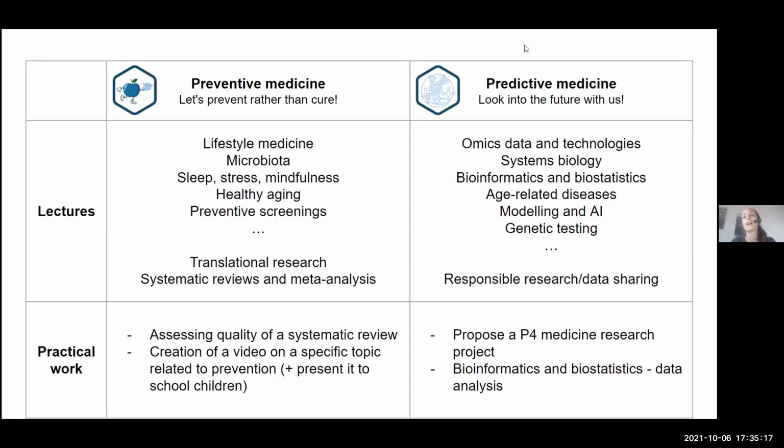And on top of all of that, which is quite important, the whole idea of the whole PROMIS project was also to include the RRI dimension, or responsible research and innovation. So of course, also dealing with the patient data and different types of omics data, we were also learning about responsible research and data sharing for these particular purposes. When it comes to practical work in this final module, the students were given 2 assignments. Again, one was an individual one and one was the group assignment.